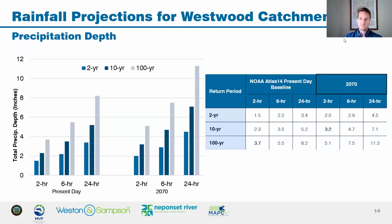These are the rainfall values we used in evaluating the short duration high intensity events. So you can see, I'll just describe what's going on in the graph here. There are 3 different recurrence intervals, right? The 2-year, 10-year, and 100-year storms.